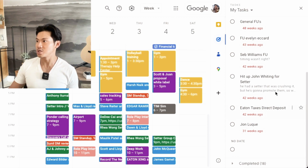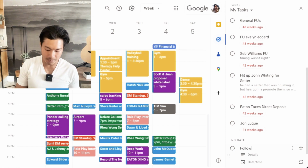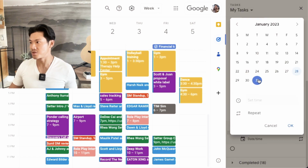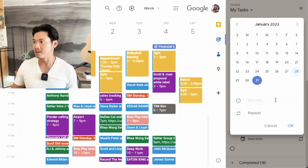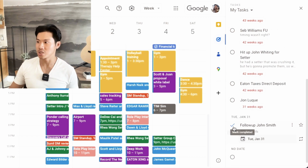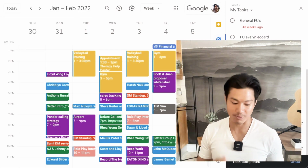So you can actually just say add a new task. And for example, if you want to do follow-ups, you can say follow up with John Smith. And let's say you want to set that up to be January the 31st. So it'll actually just show up directly here above the primary calendar. And then once you click OK, it'll be there. It'll remind you, there'll be notifications. And once it's done, you can just mark complete and it'll disappear. So I really like that there's multiple ways in which you can organize this part.